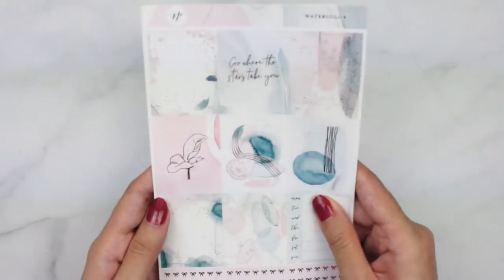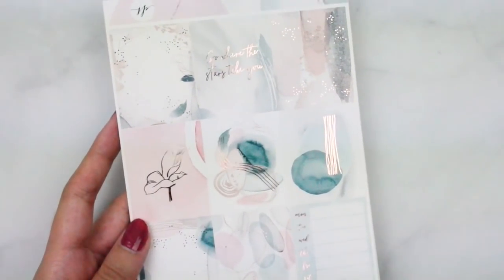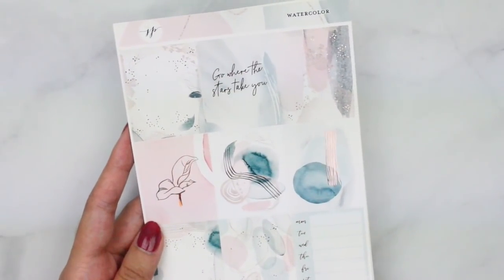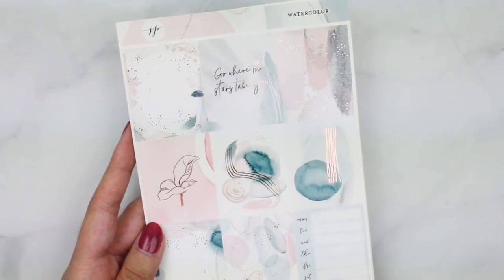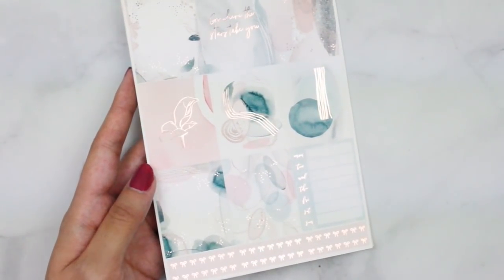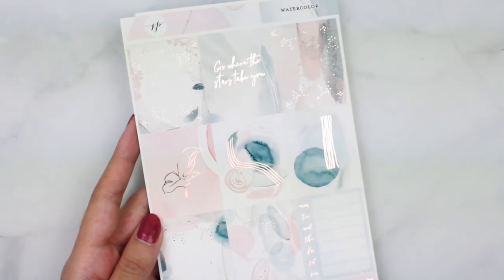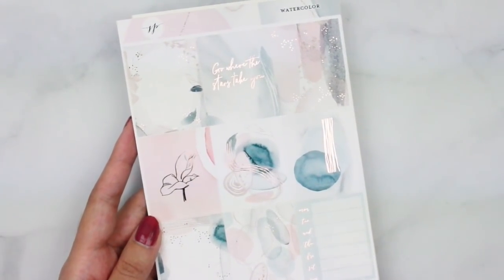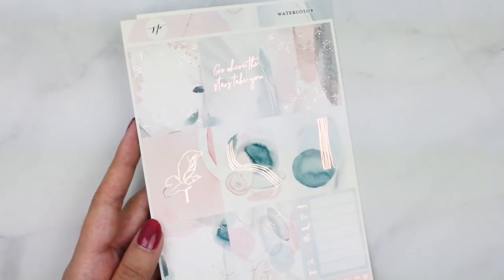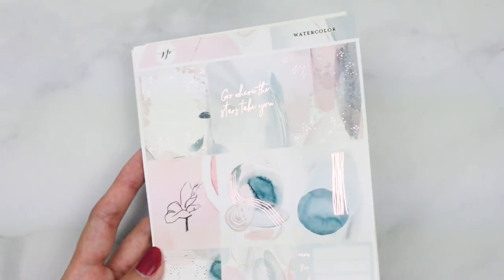Okay, this is beautiful. This color palette is exactly what I look for in my dreams. I love a soft pastel kit, first of all, period, but I also love really beautiful foil details. That's kind of my thing. That's why I love Saucy Sticker Co., Letters to Apollo, Sadie Stickers. That's why I love their kits so much, because they have that good eye for a beautiful foil moment, and this does not disappoint.